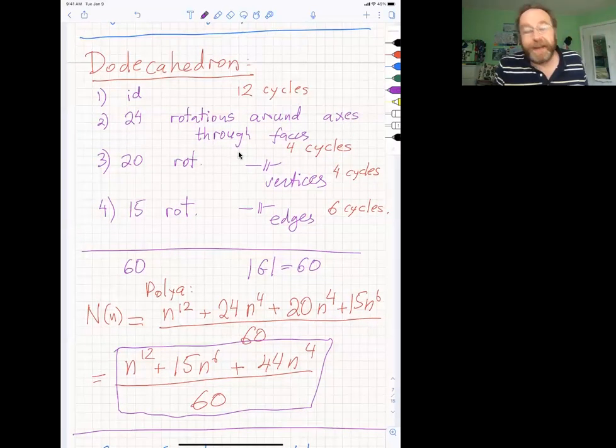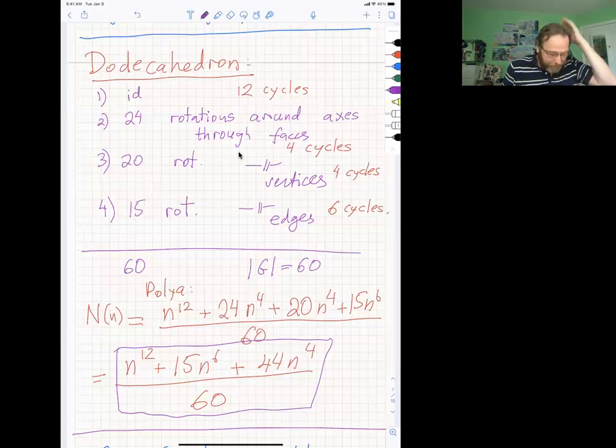You should note that in fact, it is not even obvious that this is an integer for every integer n. It follows from our theorem that it's an integer because it counts colorings, but it's not obvious if I just write down this polynomial, it has rational coefficients, which are not integers. For example, the coefficient of n to the fourth is 44 over 60, which is 11 over 15. And it is not clear why this is an integer. So each summand, if I take each summand individually, won't be an integer, only the sum is an integer.